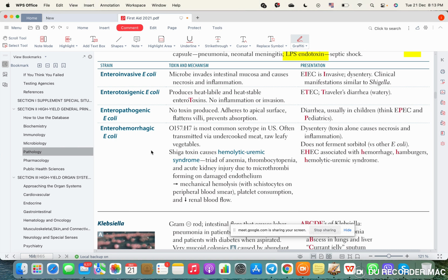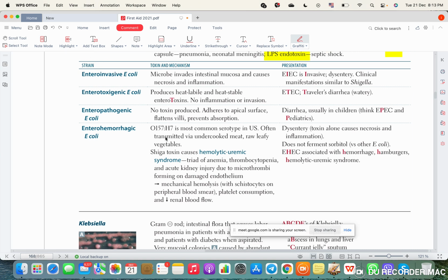So the last one, enterohemorrhagic E. coli. This subtype, O157:H7, is the most common serotype in the US, often transmitted via uncooked meat and raw leafy vegetables. Where do we find undercooked meat and leafy vegetables on the same plate? Raw leafy vegetables, yep. Really badly cooked burgers. Well, sushi as well. I agree.